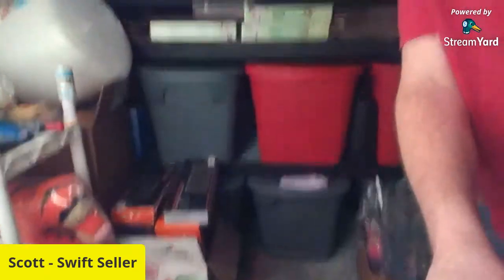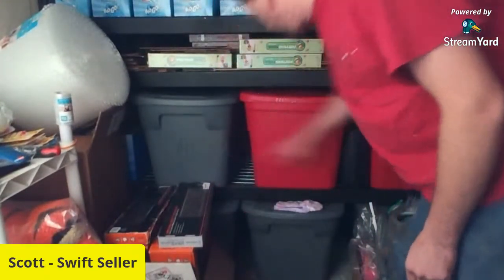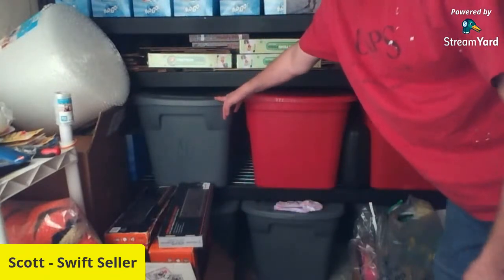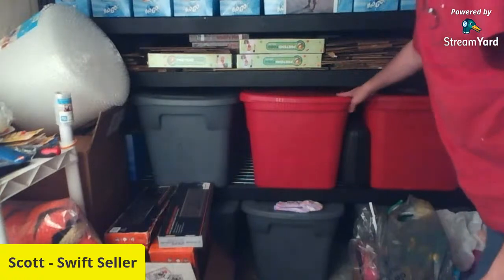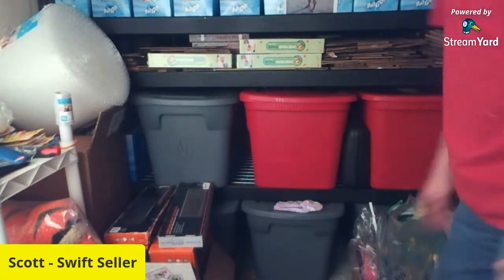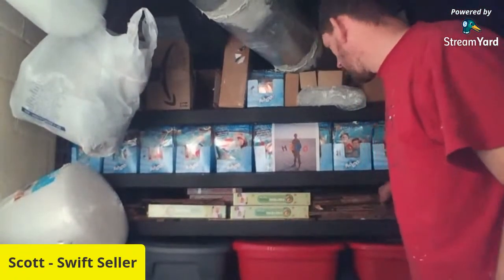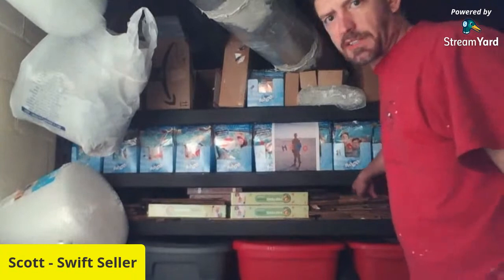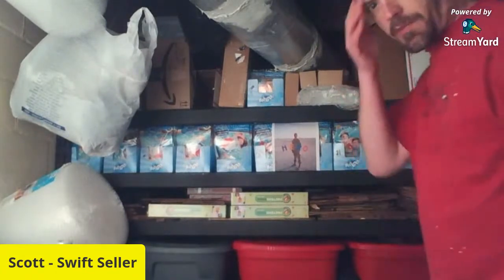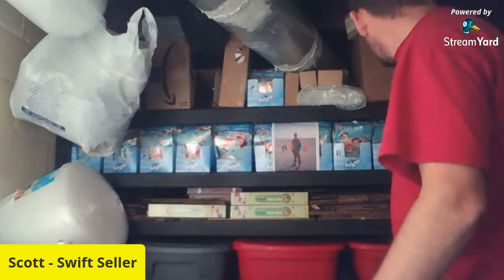So you got bins down here. Got 4 bins, 3 down here and 1 up here. Those are all listed items. And then these 2 bins here are unlisted items that I need to list yet. And then I have a shelf here that has a variety of boxes that I accumulated from my shop. I own a meat market. I think I told you that.